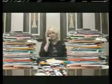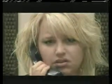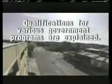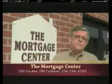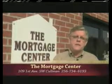Overwhelmed by home refinancing offers from telephone solicitors and direct mail advertising, and then find you're not qualified for a specific plan? The Mortgage Center, a hometown lender, compares the rates from all home loan lenders and the qualifications of the various government programs to find a plan best suited to you. The Mortgage Center helps Cullman County people purchase and refinance their homes. This is Pat Newton. Call us today and let us tailor a loan program to your specific needs and requirements.